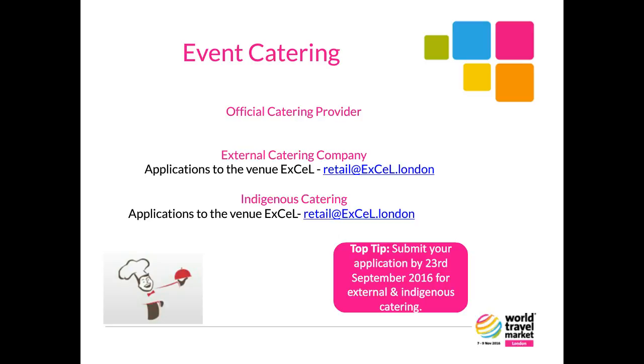We recognise that in a few cases, an exhibitor may wish to bring Indigenous products to the show. Only food approved under an Indigenous application can be brought into the venue. Any products not on the approval letter from the exhibition organisers must be purchased through Excel directly. Please do remember that all catering applications need to be submitted by the 23rd of September. So I'm now going to pass you back over to Fiona, who will take you through the internet and Wi-Fi options.